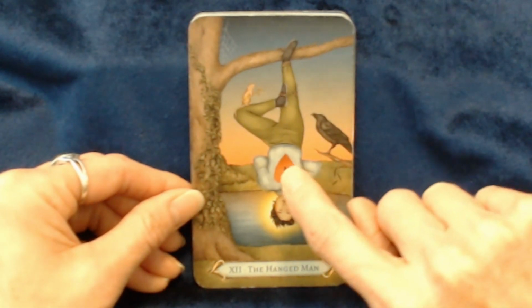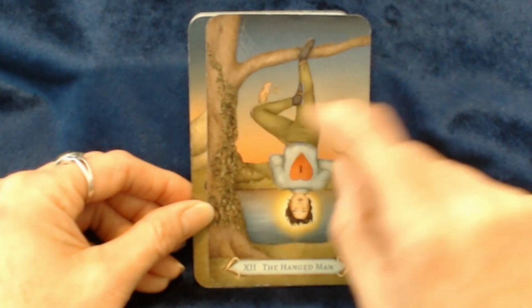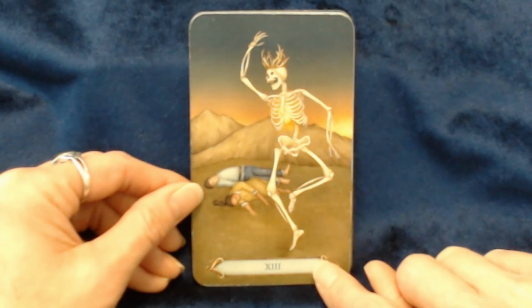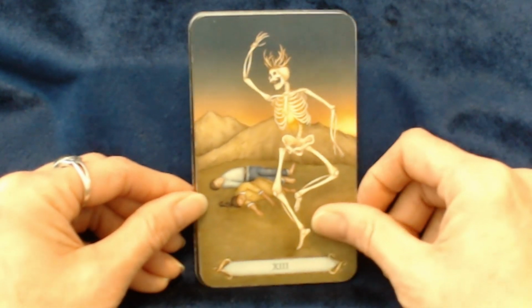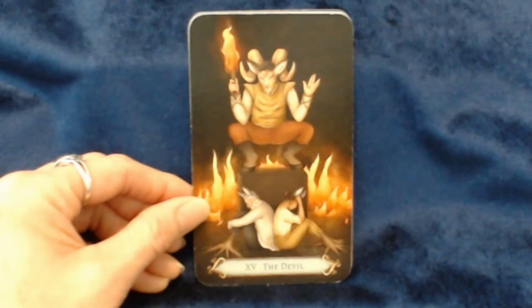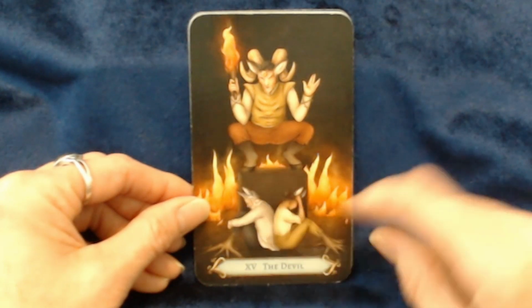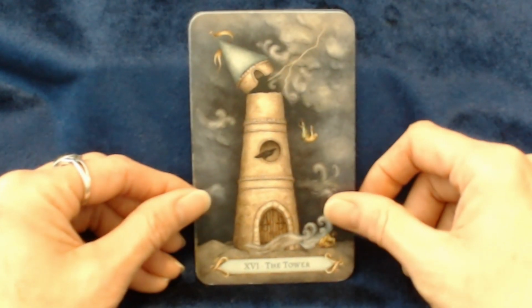The Hanged Man, seeking the key, with the Raven of Omens and the Courageous Mouse there. Now note that there is no name on this card. It's simply called card 13, where in most decks this is traditionally called Death. Temperance. The Devil, and note kind of the Shakespearean reference down here with the donkey's ears, kind of hails back to Midsummer Night's Dream. The Tower.